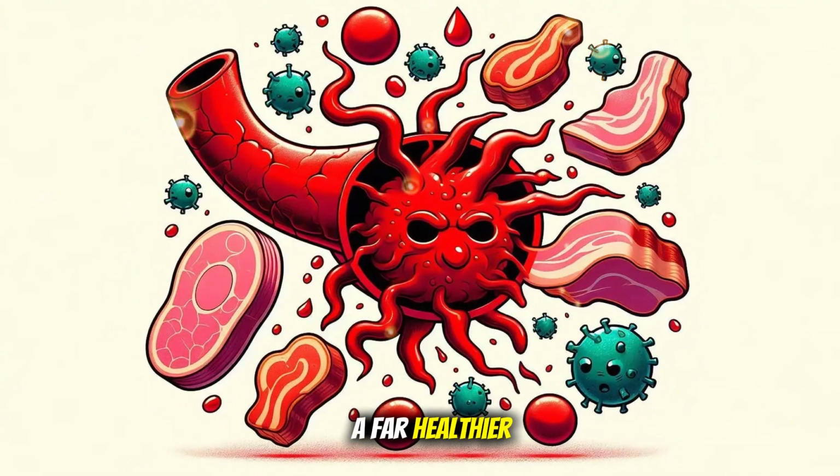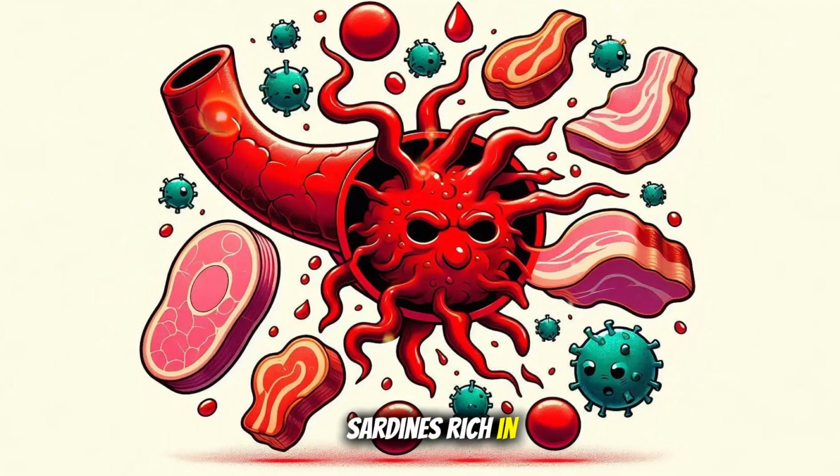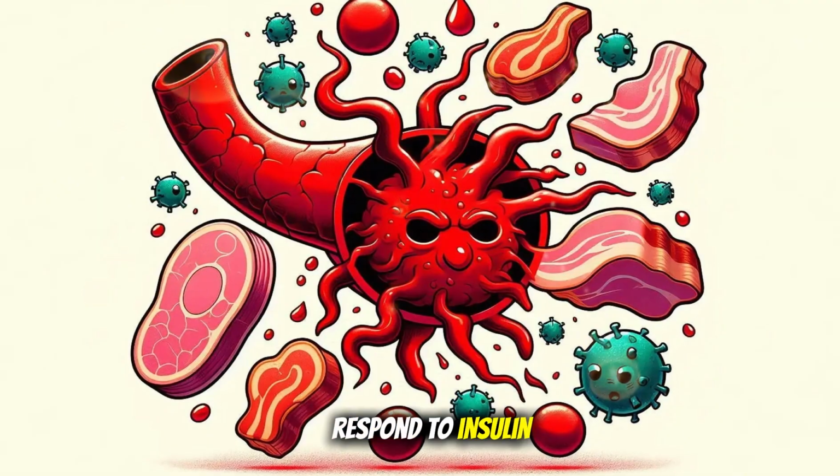A far healthier swap is fresh fish like salmon or sardines, rich in omega-3 fats, which soothe inflammation and actually improve the way your cells respond to insulin.